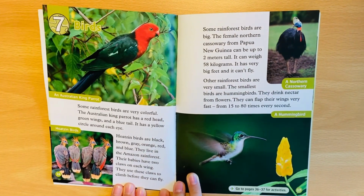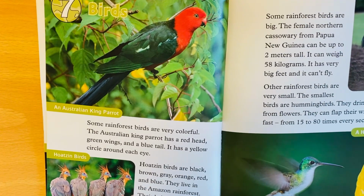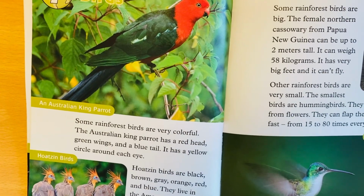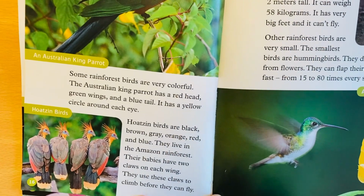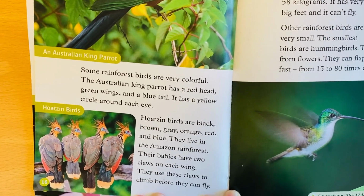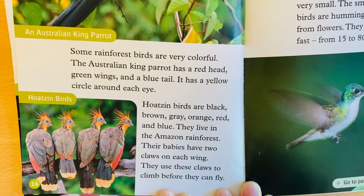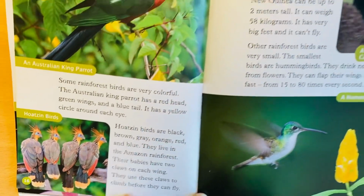Chapter 7. Birds. Some rainforest birds are very colorful. The Australian king parrot has a red head, green wings, and a blue tail. It has a yellow circle around its eye. Hummingbirds are black, brown, gray, orange, red, and blue. They live in the Amazon rainforest. The babies have 2 claws on each wing. They use these claws to climb before they can fly.